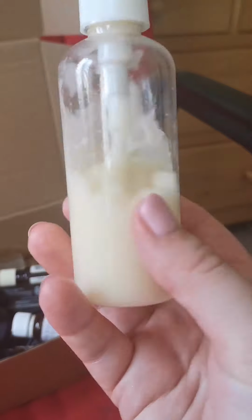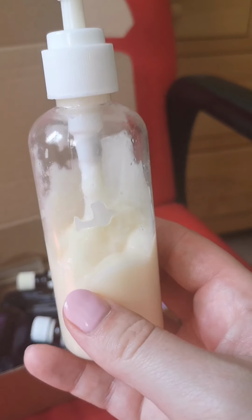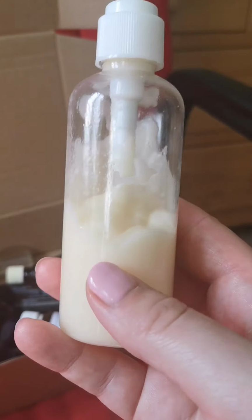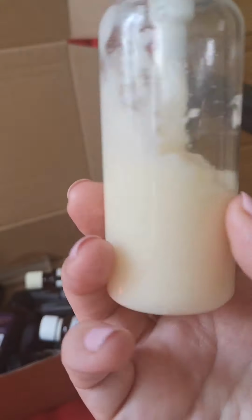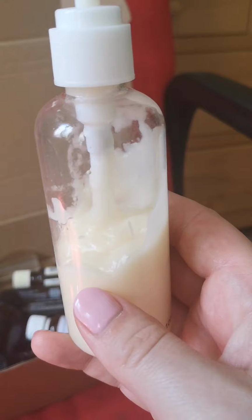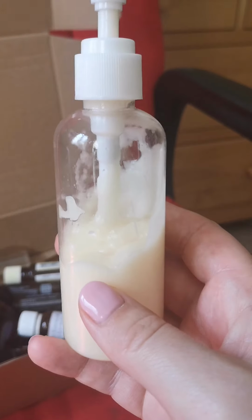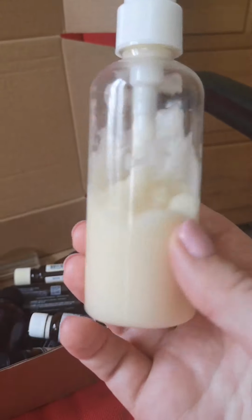Okay, so it didn't take that much longer, so I probably shook it for another minute, and it's really formed this beautiful cream. So I guess the difference between this cream will be, I know it's all natural. The aloe vera can penetrate the skin, go down all the way to the cellular level, the base level of the skin, repairing any damage.